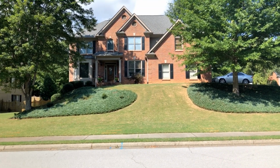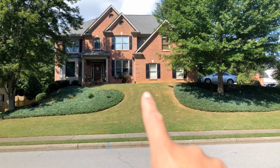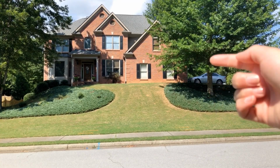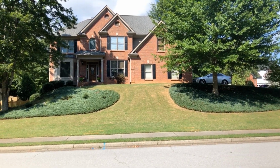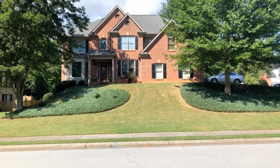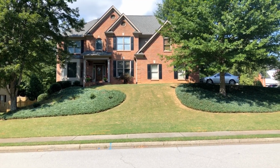Now this is the front of our house right now. It does sit on top of the hill, and we are on a corner lot. That's why you see our cars coming in from the right there. It's a simple home, brick front, pretty plain. Honestly, I was never really a fan of the way it looked out from the front.